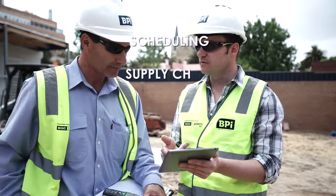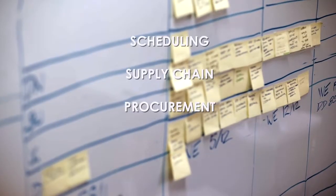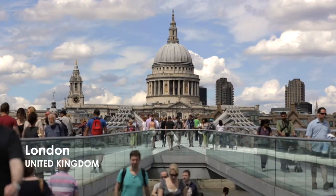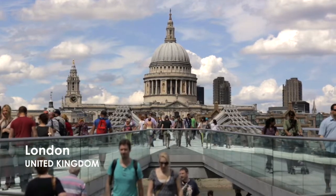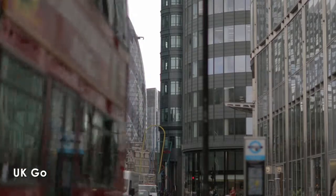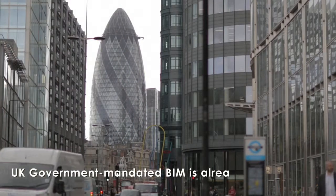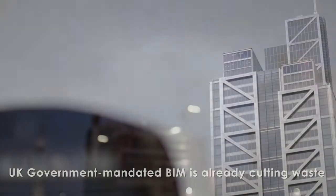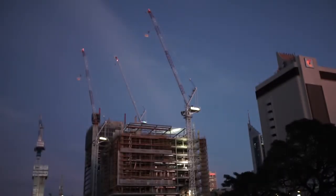Schedule information, supply chain information, procurement information. Without the BIM, that is a massive data set that we have to try and interpret. If the government mandates a standard like this, it's going to be a catalyst for a lot of people. And we're seeing this in the UK. The impact of that and the take-up of BIM, the improvement of interoperability and so on, everybody's winning. It's just an amazing take-up. If only Australia could follow.